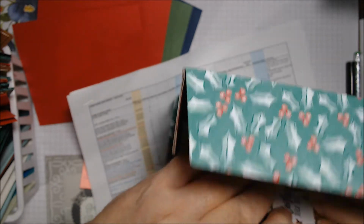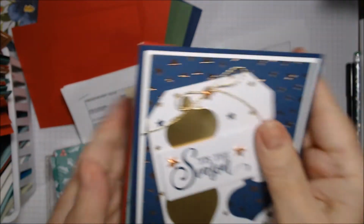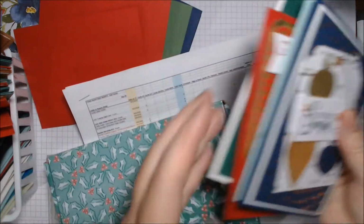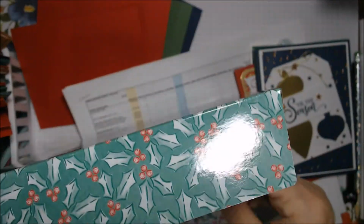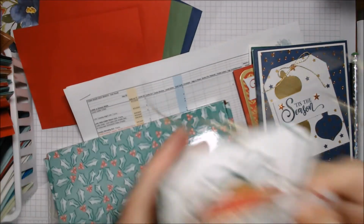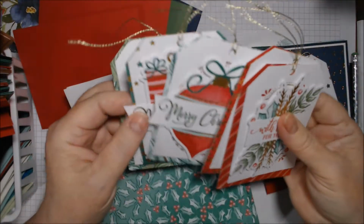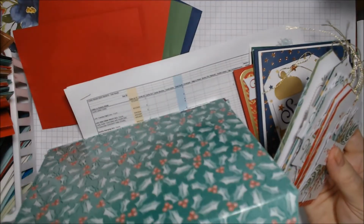All right, here's the cards, upside down. The cards that I made from the Tag Buffet kit. Love that one. And the tags that I made from the kit. This is a gorgeous kit, by the way. I still have a lot left in it. This is called Tag Buffet, and there should be 6 of them, but I'm only finding 5.